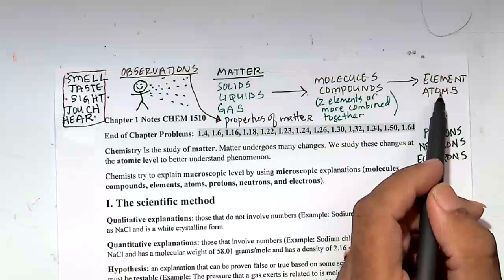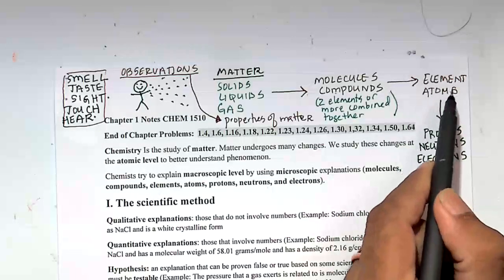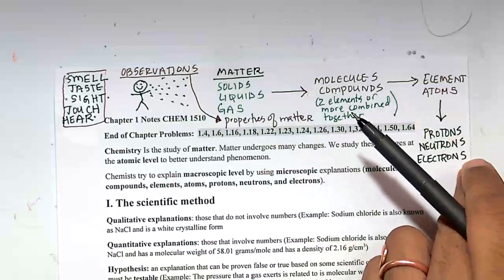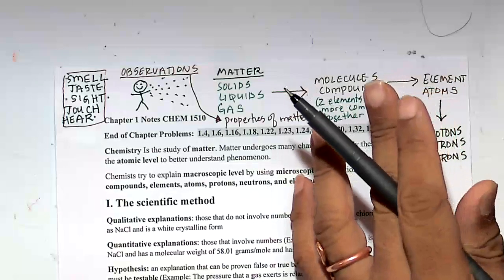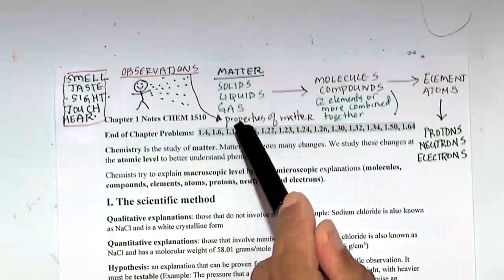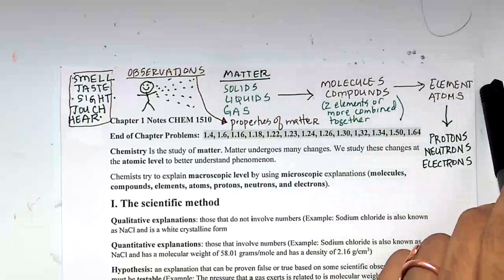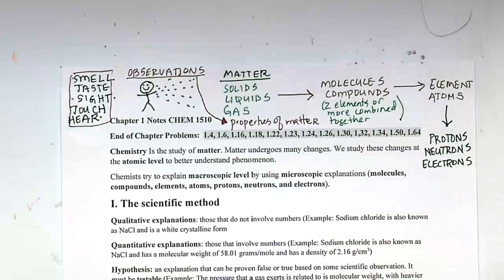Atoms, you can fit like 1 million or 1 billion atoms in a pinprick. It's like picometers, 10 to the minus 9 meters is an atom. But this is incredibly small. You cannot see this. Also, you cannot see this or this. All you can do is observe them. So we study this with our senses. We observe properties, which can be physical properties or chemical properties. But they break down into this, which can be further broken down into elements and atoms, which can be broken down into protons, neutrons, and electrons.